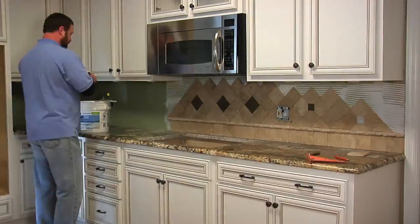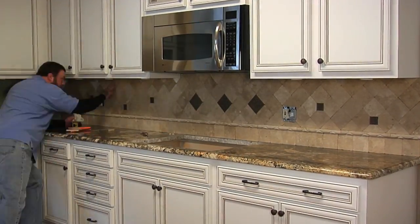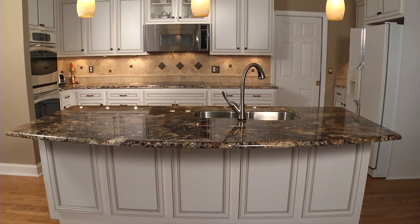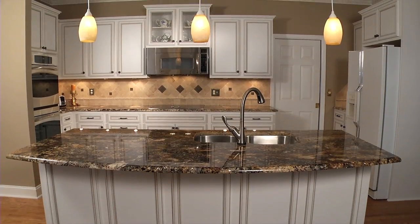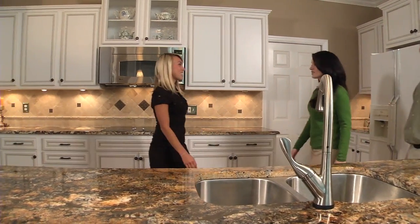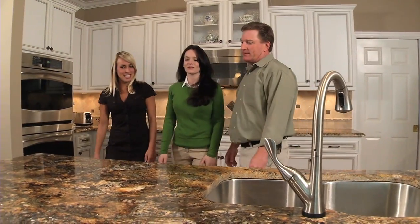After countertops are installed, we will next install your tile backsplash, which is the final finishing touch. We can also arrange to have your plumbing reconnected, making the entire process quick, easy, and hassle-free. Your granite countertops are a work of art, a place for you and your family to enjoy time together, and a place you'll be proud of for years to come.